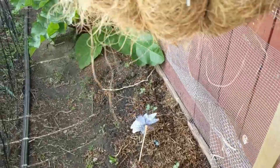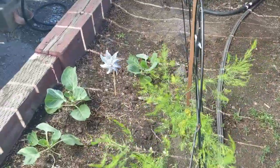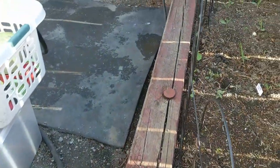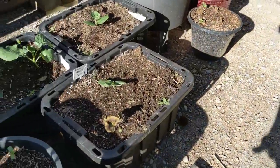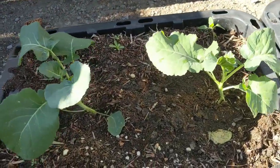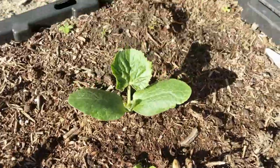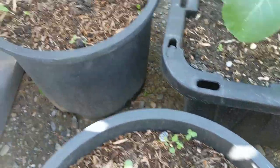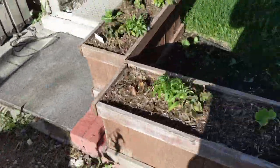Looks like it's nice and wet. It's quite breezy out. Things are in disarray. When I get back, I'm going to definitely clean up this area. Broccoli. Zucchini that I planted from seed after I pulled the other ones out seem to be doing well. I can't remember when I planted in this pot, but time will tell. And yeah, these are still doing well.